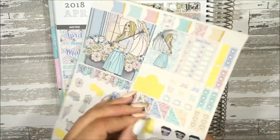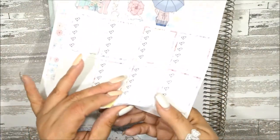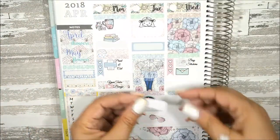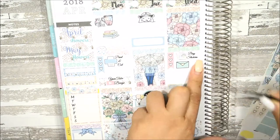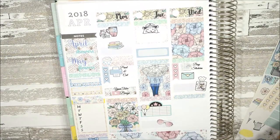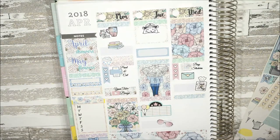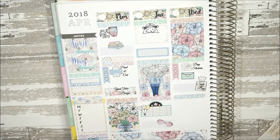I do want to put this sick day, but it wasn't like a sick day, a cold. I'm going to use this pink, not pink, purple, really lavender stitch box. And I'm just going to put lupus flare up. And down here, I'm just going to put what I've been watching on Netflix.